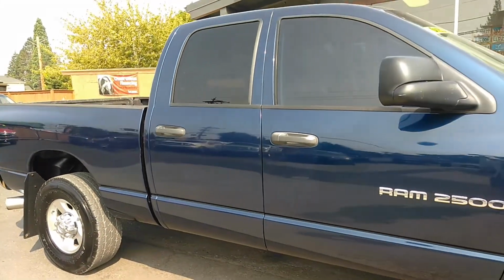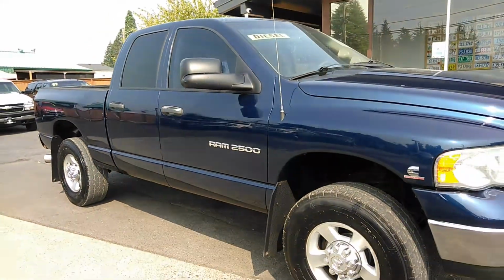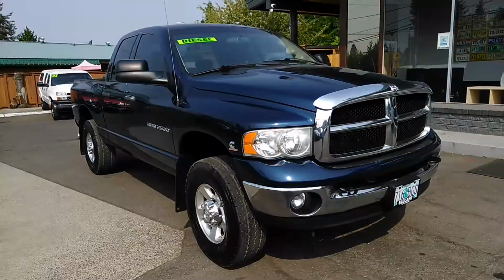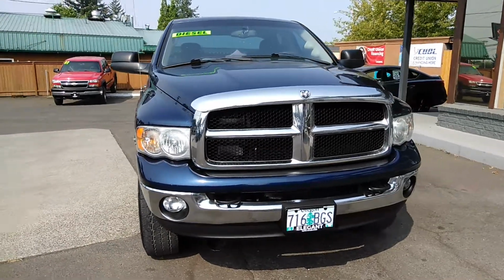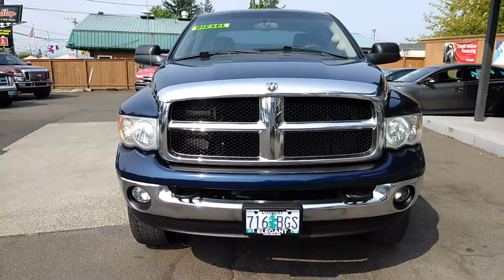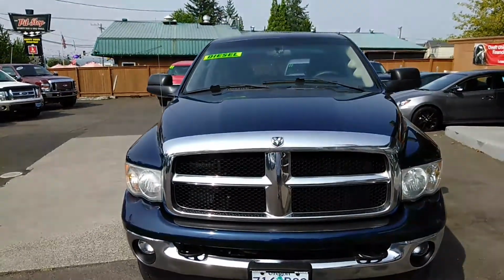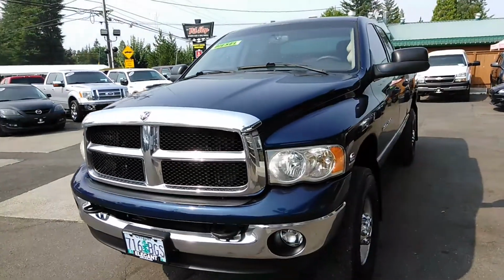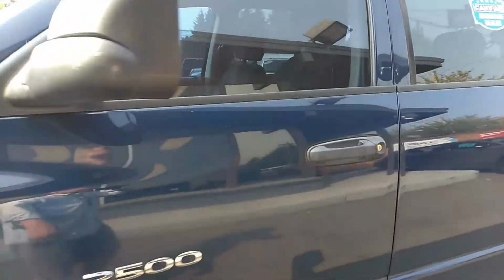One owner, Oregon rig, 6-speed manual, 5.9. Chances are if you're watching this video, it's probably sold. But still, give us a text or a call just in case. When these come in, they go fast, which I'm sure you know. As you can see, it has the fog lights there. Let's get to the inside condition and features.